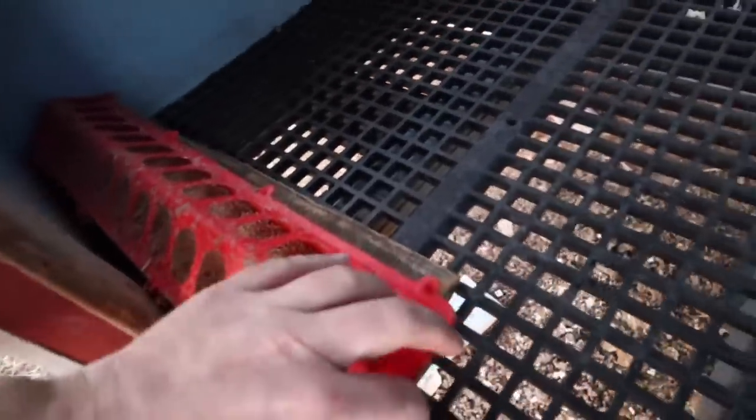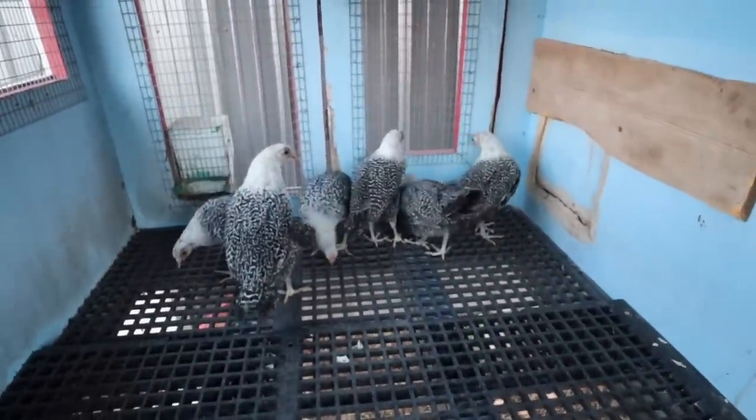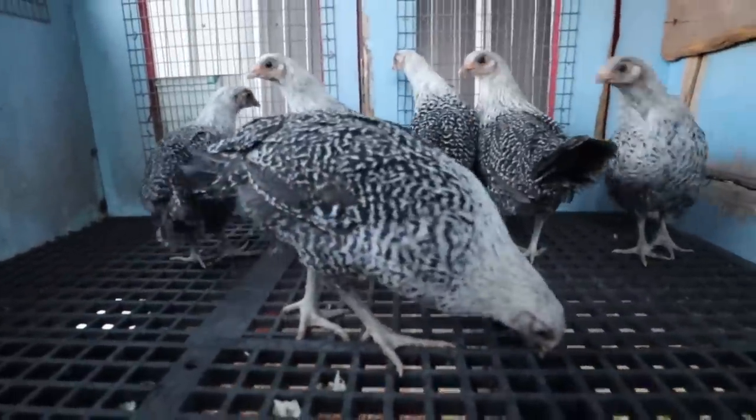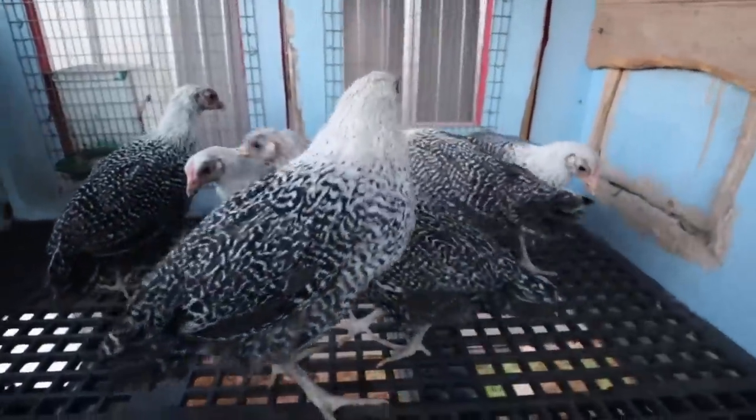We moved their feet over here in the corner so they don't sit on top of it and poo. Well, you can see they are looking beautiful right now, and we can't wait to see what they look like when they get just a little bit bigger.